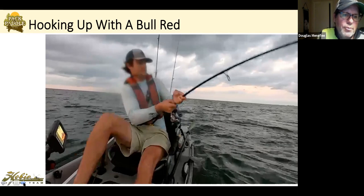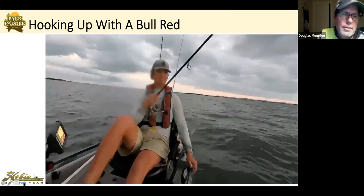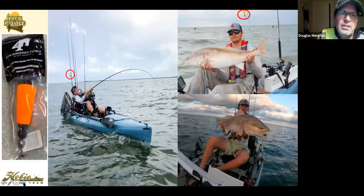So that's Mr. Brock Miller. It's another Hobie team Miller of ours. Brock's going to kill me for analyzing his photographs here. So this is him catching the red, him holding a couple of the reds here. I wanted to highlight a couple of things here. So this is us fishing probably an IFA event. There's another guy in the back.